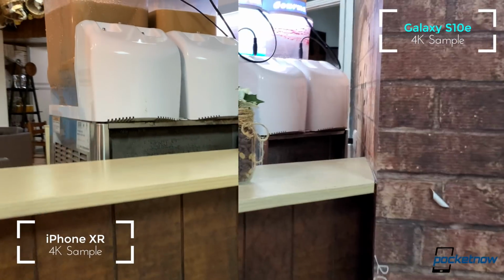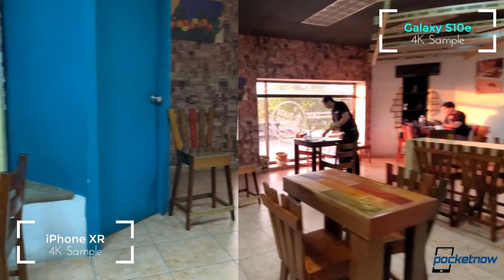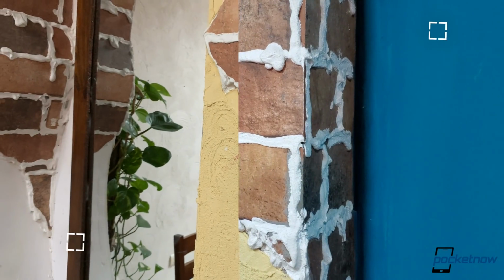Both devices are capable of 4K video at 60 and other tricks, and stabilization is great on either. The S10e just has the option of helping you switch to a wider lens when you need to, which also enables a super steady video option at 1080p that's nearly gimbal-like.